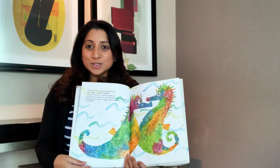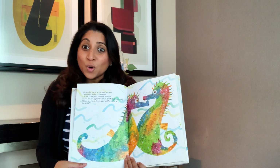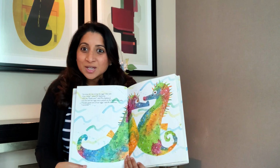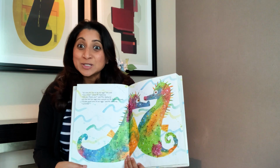So there we have Mr. and Mrs. Seahorse. And Mrs. Seahorse is just about to lay all her eggs. And she asks Mr. Seahorse for his help. And he offers his pouch. And off into his pouch all the eggs go.